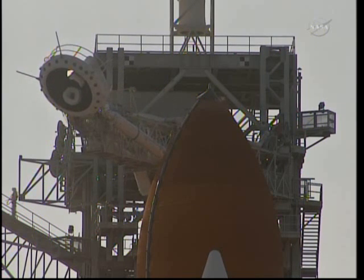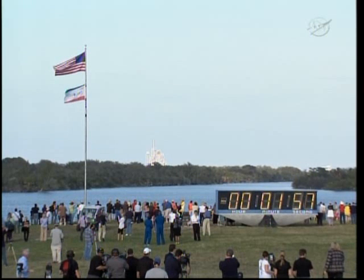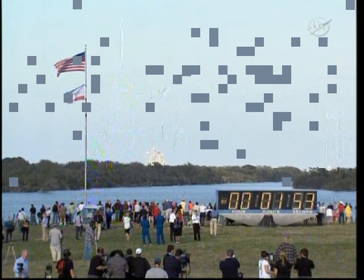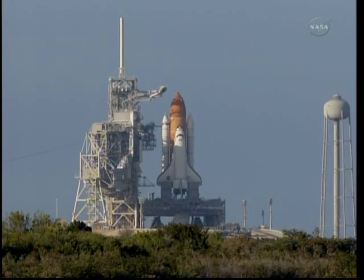T-minus 2 minutes and counting. This is go for tank pressurization. Liquid hydrogen replenish on the external tank is being terminated as planned.